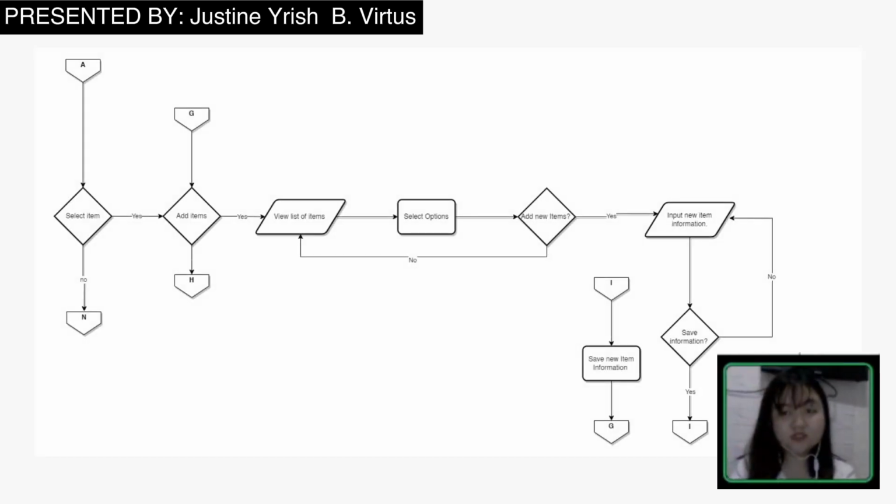So the A here is the off-page connector of the first category, which is the supplier. And the next category is M. So in select items, the admin will choose if it is yes or no. If the admin chooses yes, the admin will decide if she or he adds items, and if it is yes, it goes to view the list of items.